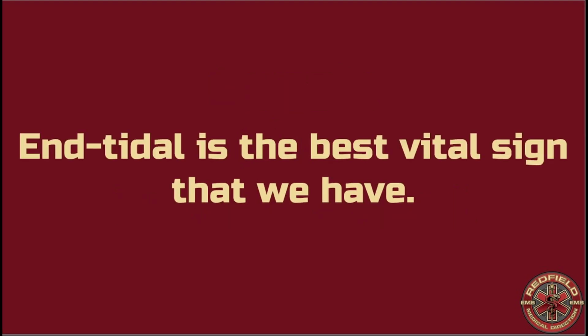I agree. I love end-tidal, and because I trained in Orlando, it was a big part of my residency training. Despite how much we love end-tidal, it's still relatively new and not as widely taught as we would like it to be. And some EMS systems still don't use waveform capnography. Would you say that those systems are dangerously behind, or do you think there is some excuse for that, like they are under-resourced or rural?